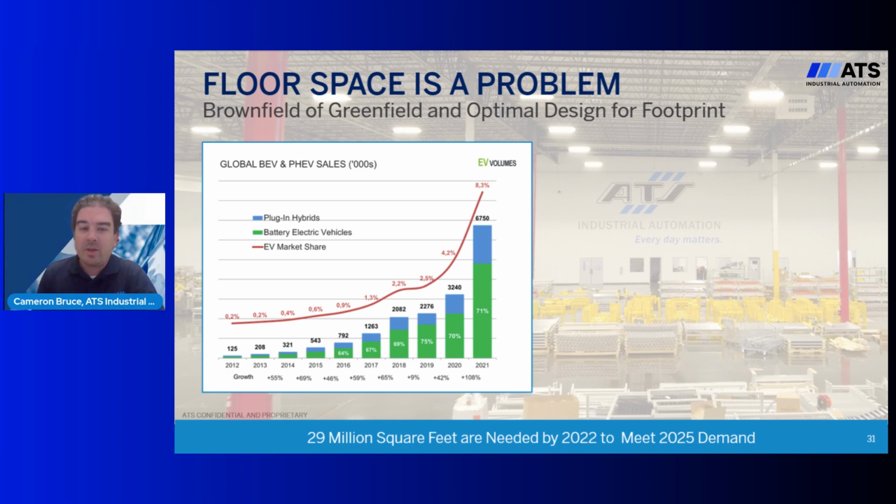These companies must procure new space to accommodate customer requirements and don't necessarily have the option to repurpose existing facilities to take on the workload. Companies worldwide, ATS included, are constantly expanding their footprint and capacity to construct these large battery production lines.